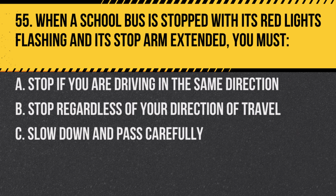Question 55. When a school bus is stopped with its red lights flashing and its stop arm extended, you must A. Stop if you are driving in the same direction. B. Stop regardless of your direction of travel. C. Slow down and pass carefully. Answer: B. Stop regardless of your direction of travel, unless the road is divided by a physical barrier.